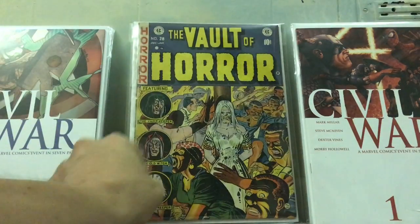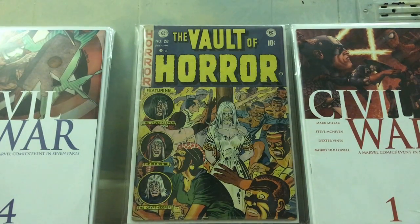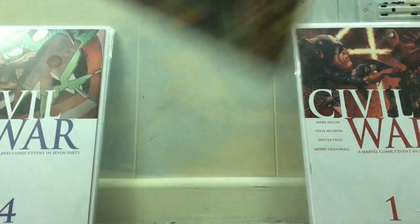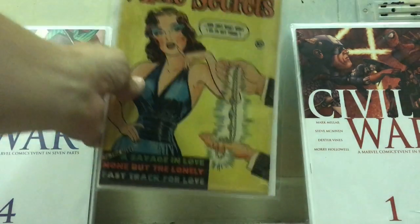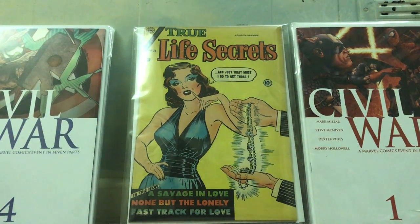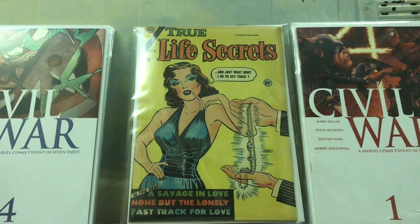The last horror copy is The Vault of Horror #28. The Old Witch, the Crypt Keeper, and the Vault Keeper. So these are EC comics, I think the first that I ever came across, so I needed to pick them up. And then I also picked up this True Life Secrets number 23. Looks like she's a prostitute. She says, and just what must I do to get those diamonds, that necklace?